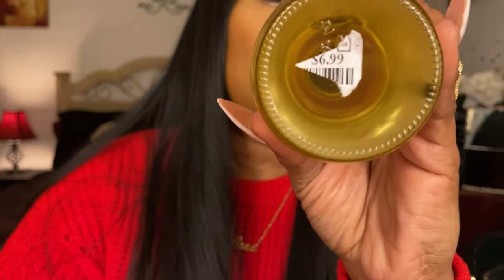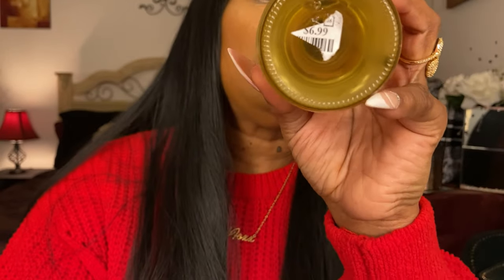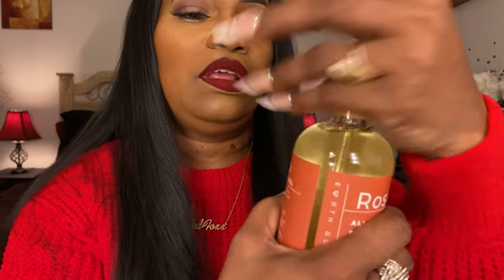And you get a lot of product for this. And I spent, believe it or not, $6.99 for this because the sticker is still at the bottom, so you can see it right there. That's what I spent for this. But it's a lot of product. You're getting like 8 fluid ounces of vanilla rose. It's a vanilla rose scent, but it's an avocado rose hip blend. It smells really, really good, and it has an eyedropper bottle at the top.